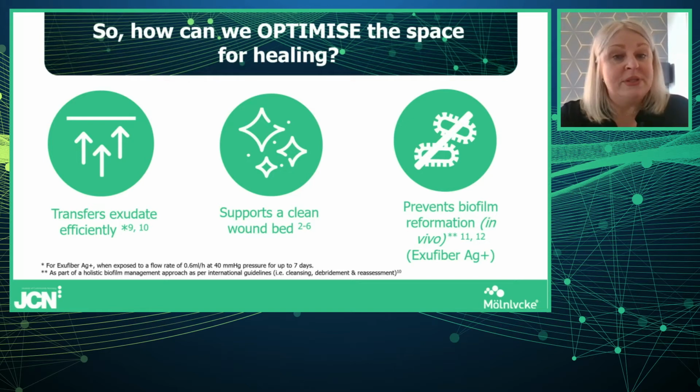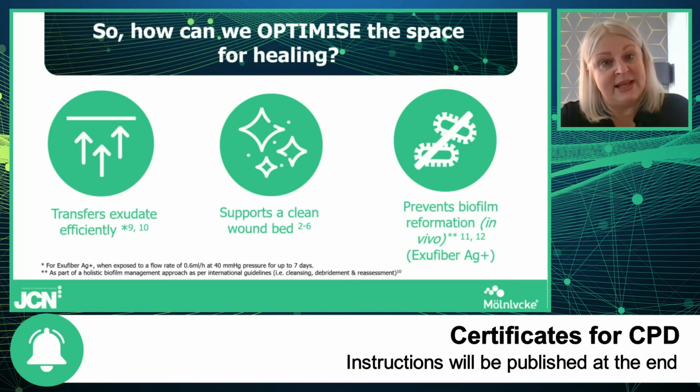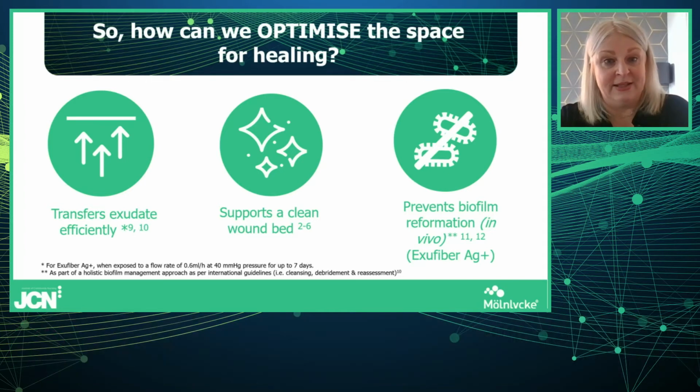We know that for wounds to heal, they also require a clean wound bed with no occlusion from slough. So a dressing which facilitates autolytic debridement, which will promote the development of healthy granulation tissue, which is then ready for epithelialization, will result in efficient healing. This clean wound bed is also supported by a full one-piece removal of the dressing without leaving any residue behind.